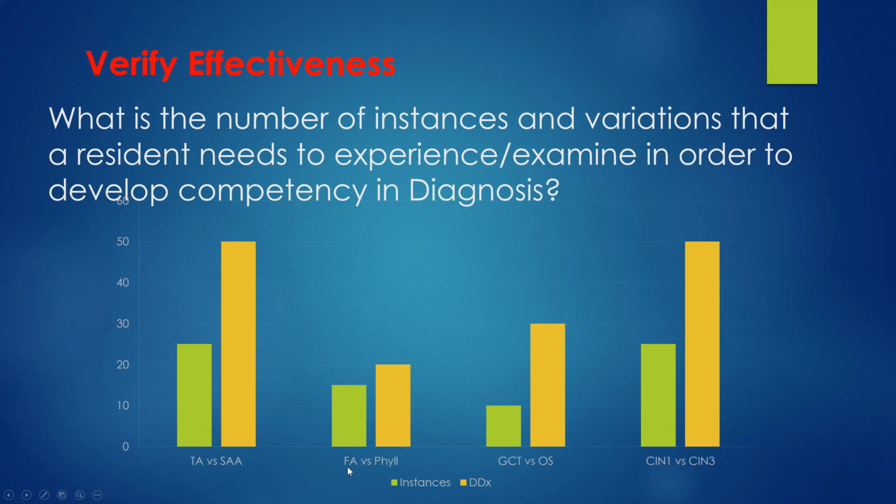If we look at a phyllodes tumor versus a fibroadenoma, well, maybe it's a small number, but maybe it's a bigger number. We don't know this data. And yet there's a whole host of differentials where this is really a critical skill. And so I think we need to be developing some testing and some mechanisms.